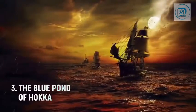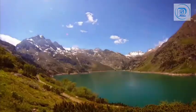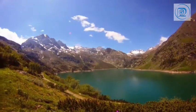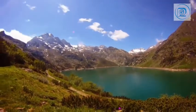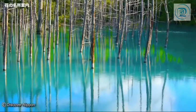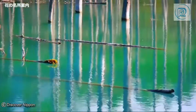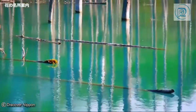Number 3. The Blue Pond of Hokkaido. On the Japanese island of Hokkaido, there is a lake that's unlike any other in the world. The water is a unique, electric shade of blue that shimmers and changes its shade when you look at it from different angles. As the seasons change, the water changes color even more, shifting through shades of blue and green.